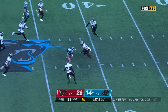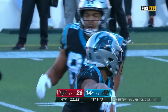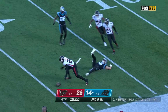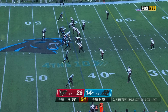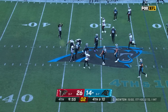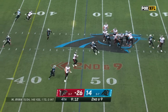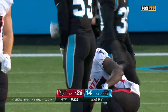Newton to a wide open DJ Moore. Another Carolina first down in Falcons territory as Moore picks up 19. 3rd down and 10. Newton looking for much more than 10 here, and it's nearly intercepted by A.J. Terrell. He had one earlier. Carolina must get to the 32-yard line for a first down. Newton slips. Down he goes. Dante Fowler. 2nd down and 9. As Ryan throws, it's Davis out of the backfield. Makes the catch, has an Atlanta first down.